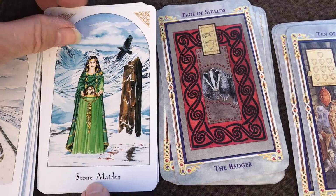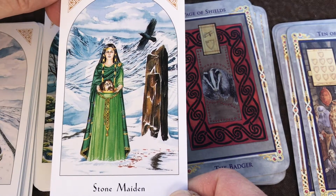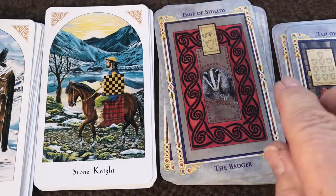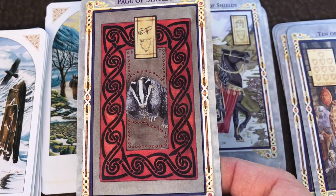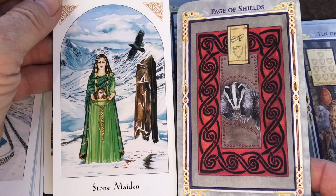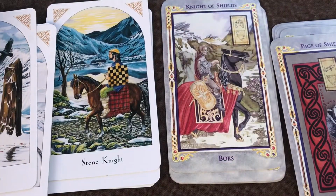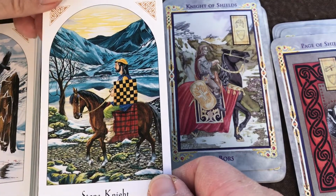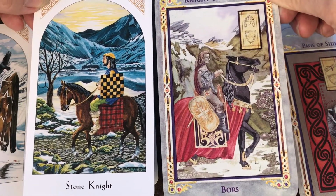And here we have Stone Maiden, or Page of Stones, with their head on a plate there. More heads on a stick theme. Page of Shields, the Badger. So those are the pages for the stones or pentacles or discs. And then the knights. Here is the Stone Knight. He's again got this chessboard type theme there. And here is Bors, Knight of Shields.